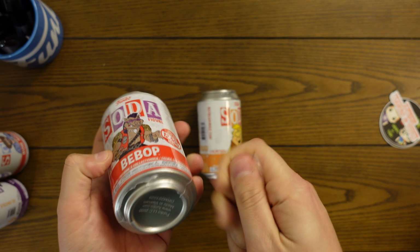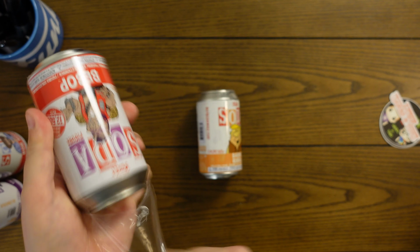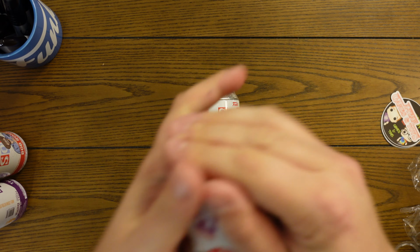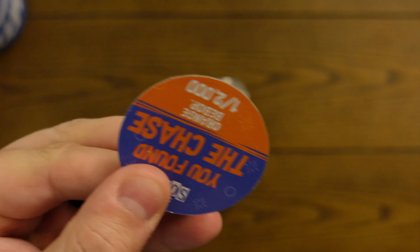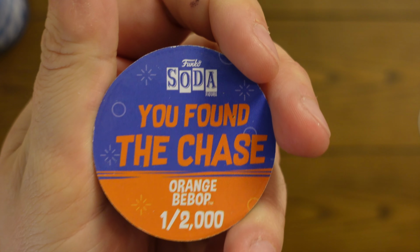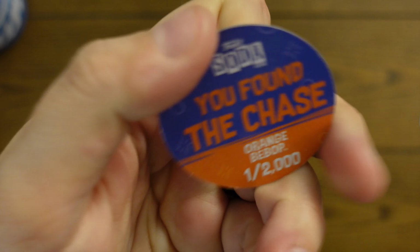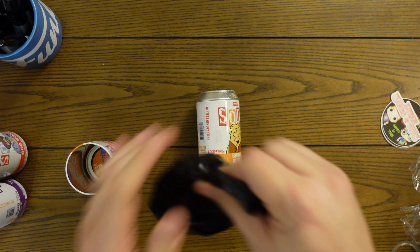So let's see, if Bebop wants to open, we will rip him. Come on, let's get a little Bebop. Be cool. Ready? 1, 2, 3. Oh, whoa, look out. Definitely was not expecting that. We got the orange Bebop Chase. Check that out. That's awesome. Take a look at him.